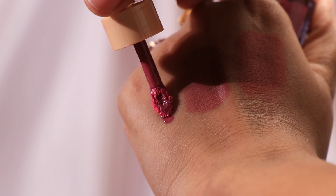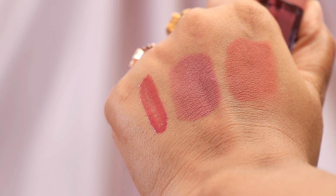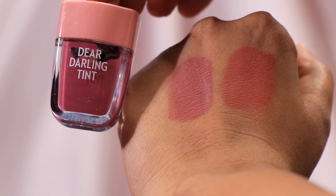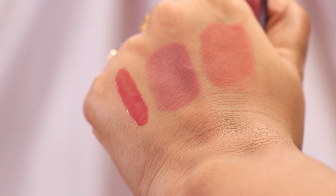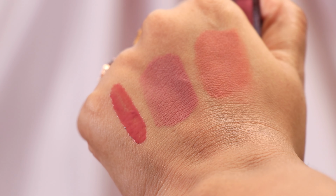I would still recommend and use the Dear Darling Water Gel Tint in PK004. For one, it doesn't transfer, doesn't budge, and compared to Dusty Beige, PK004 is a very realistic mauve that actually looks good on pigmented lips. Bonus, it also lasts longer.